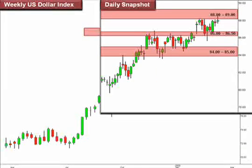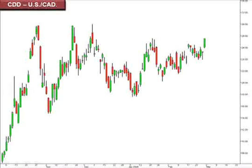A quick look at a daily snapshot reflects the strong support at 86, but clearly illustrates an apprehension to break out, making a close above 89 an important move for any upside confirmation. Well, with that in mind, let's take a look at our ISE FX options pair values.